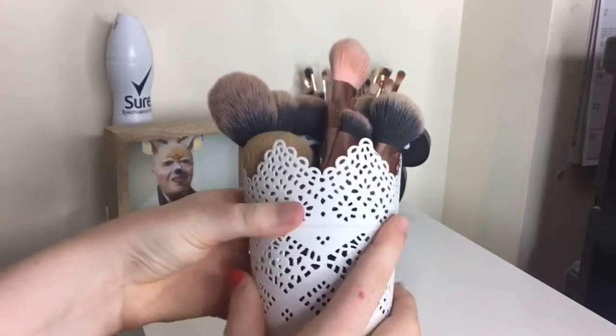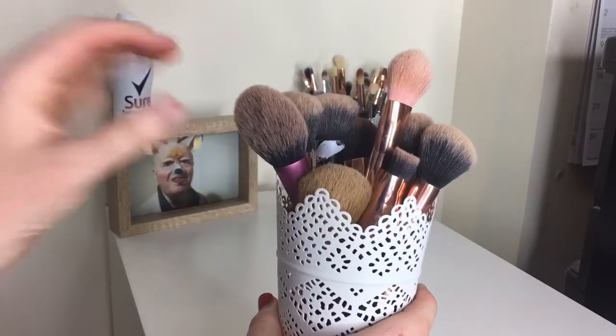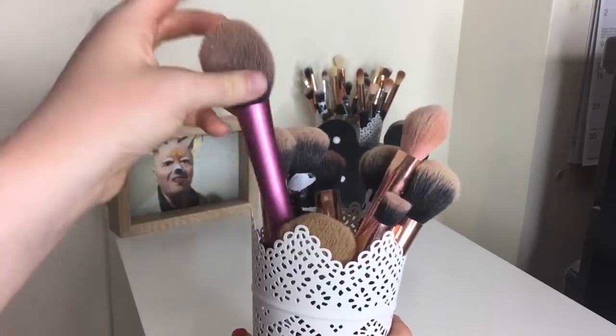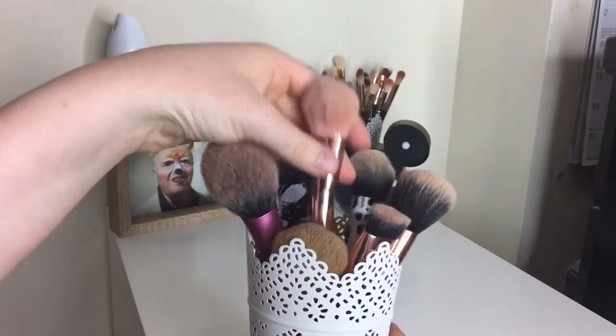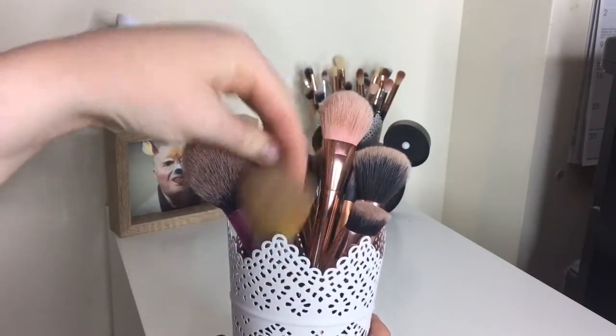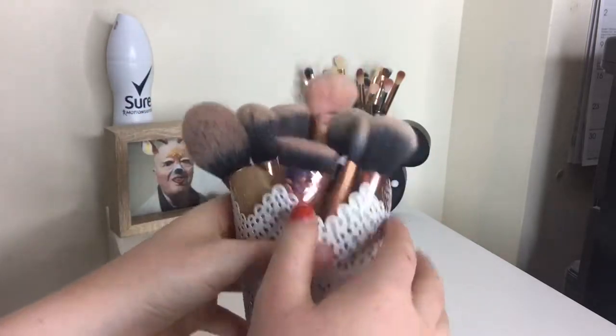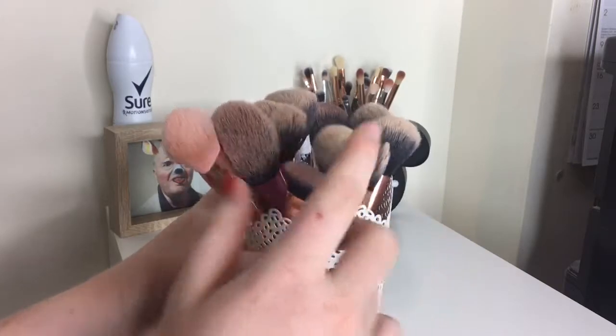So in this brush pot, this is one of the skewer pots from IKEA, the classic ones, because you know I like going for classic. I've got my face brushes, so I've got Real Techniques, I've got Bold Cosmetics, I've got Primark, and I've got a Bare Minerals little brush there. I don't have many brushes. I got rid of quite a lot of them because they were just manky. So yeah, these are my go-to brushes and I really love them.